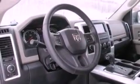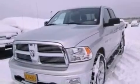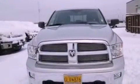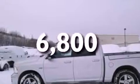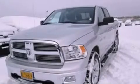The following features are also included: air conditioning, cruise control, full power accessories, a 6-speaker audio system, automatic locking wheel hubs, a passenger side vanity mirror, a chrome grille, dusk sensing headlights, privacy glass, and this vehicle has less than 7,000 miles. We invite you to contact us today to learn more about this vehicle.